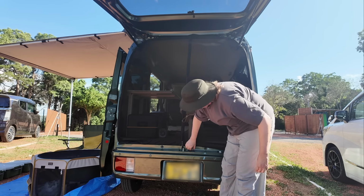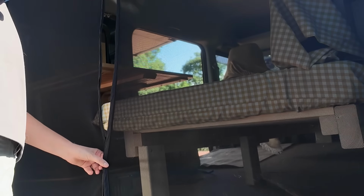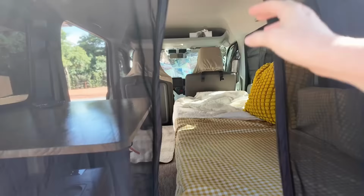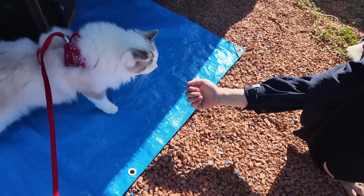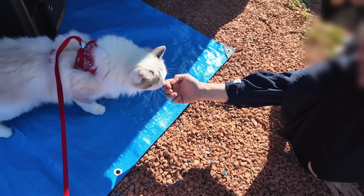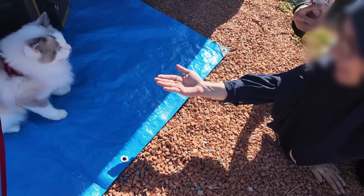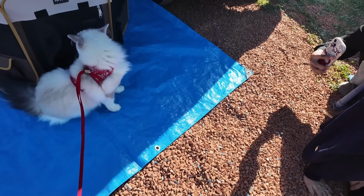So I'm putting this bug screen up and I'm hoping to be able to sleep with the car door open tonight, and hoping this screen will just be enough to keep us cool and keep all the bugs out. The neighbors came over to see Millie. They couldn't believe there was a cat camping. Little superstar.